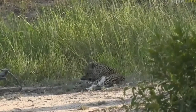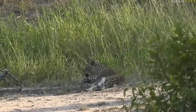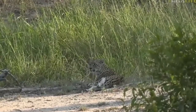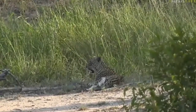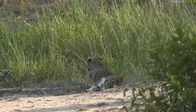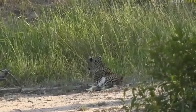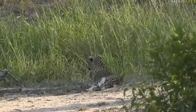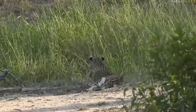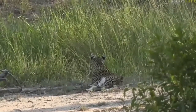tree. Now imagine, sometimes the things that they're catching can almost weigh the same amount as them, if not a little bit more. That's quite amazing to be that strong, to jump from the base of a tree, climb up a very tall tree with something in their mouth that weighs almost as much as they do. I think that is very impressive. There are no other animals out here in Africa that can do that. Just the leopards. That's why they are specialists.